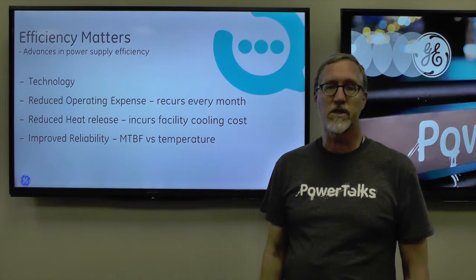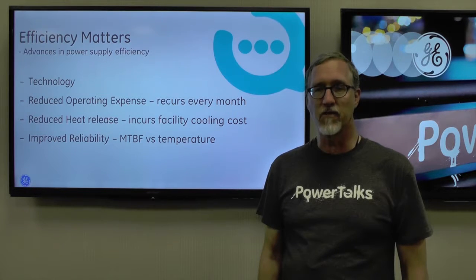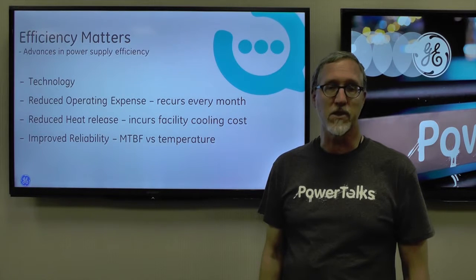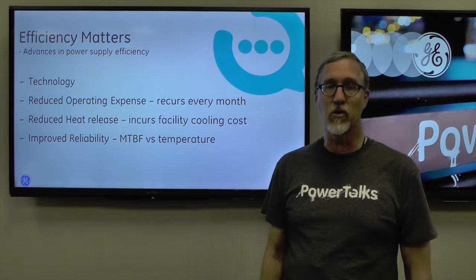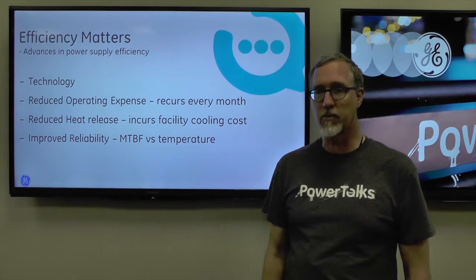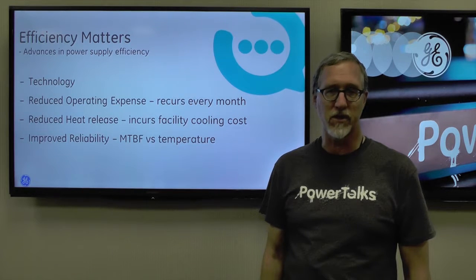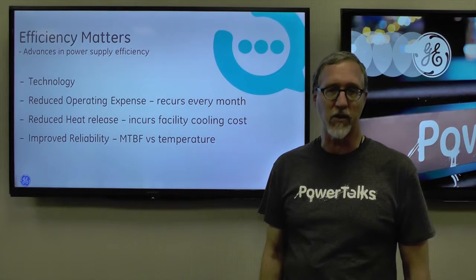We have seen that the newer technologies have resulted in significant reductions in size, weight, and volume of power conversion equipment, but more importantly, improvements in efficiency. This results in reduced operating expenses from direct power usage in the utility bill, plus reductions in the facility cooling costs. Since the failure rate of electronic equipment is directly proportional to the temperature of operation, it can be expected that cooler operation will also result in longer mean time between failures and greater reliability.